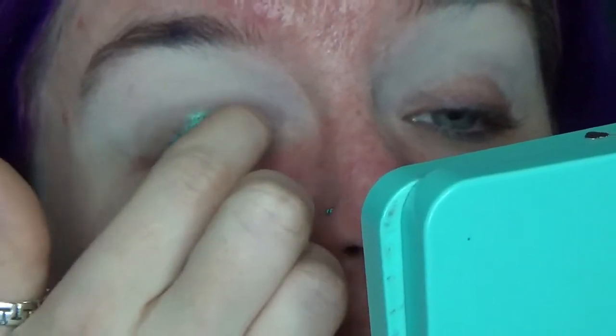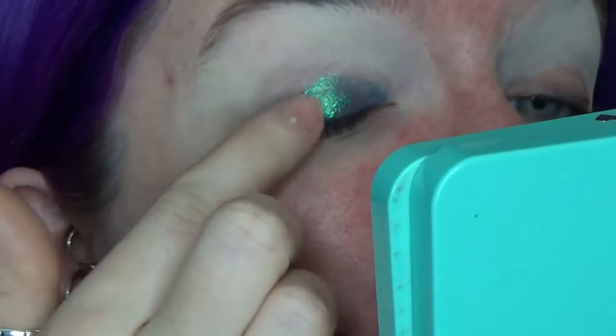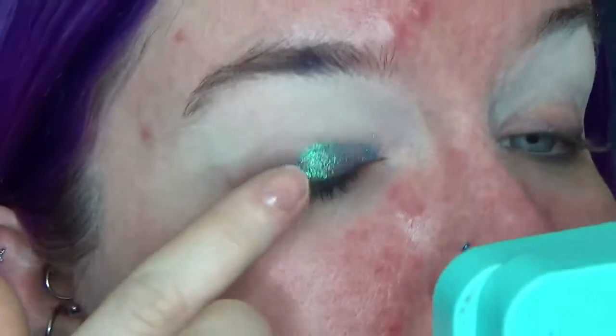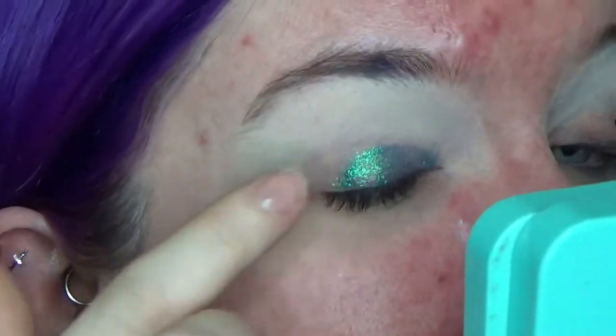It feels really smooth. It's not gritty at all. It is a very fine shimmer in it rather than a chunky glitter, despite the name being, you know, the Glamour Glitter Liquid Eyeshadow. Definitely more of a shimmer.